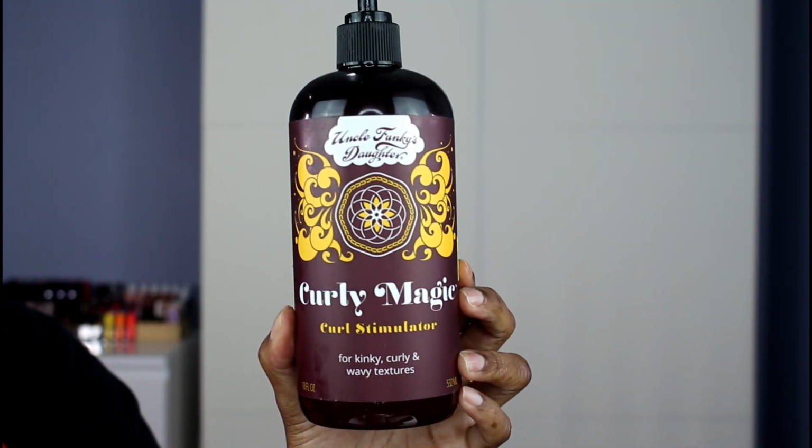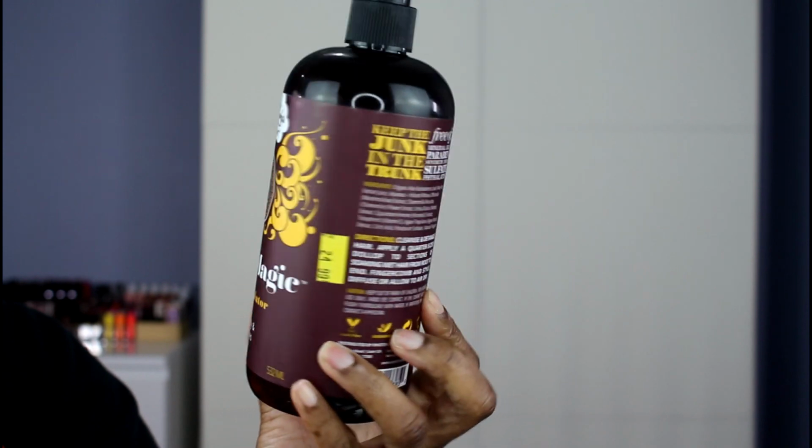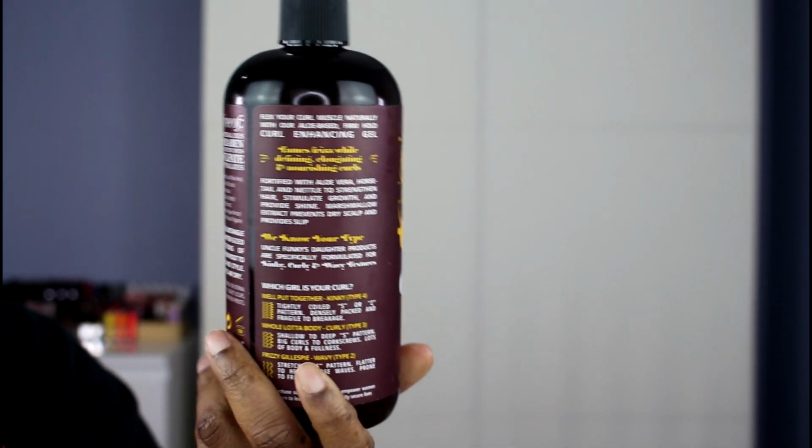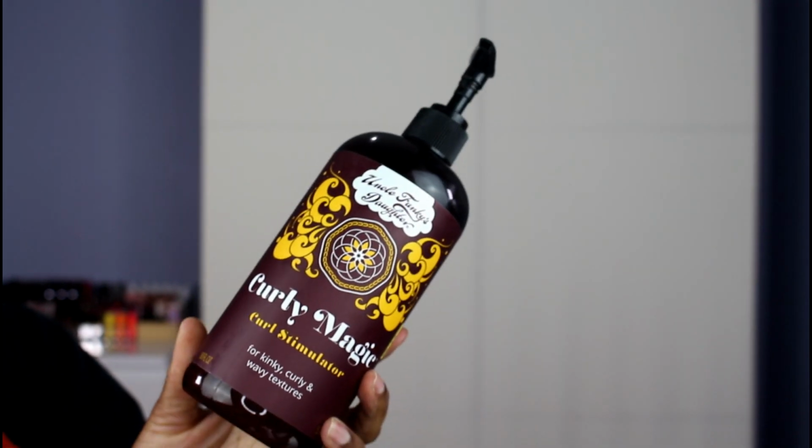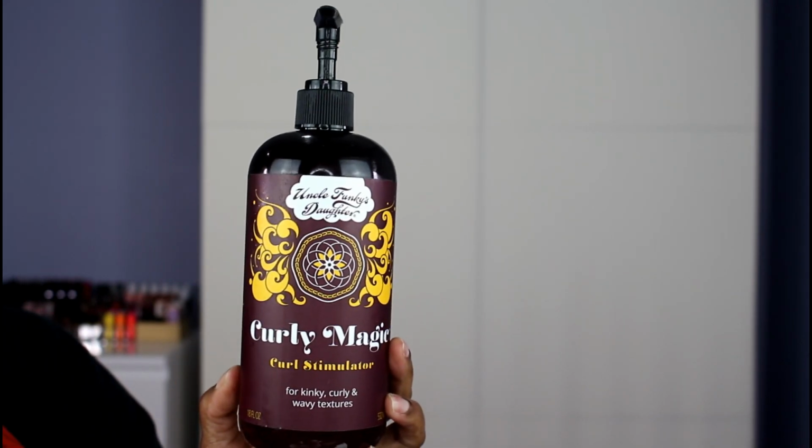And the main product responsible for the curl definition is a product that I've been using for quite some time now, and it is the Uncle Funky's Daughter Curly Magic Curl Stimulator, and it's for kinky, curly, and wavy textures. And it says it's keep the junk in the trunk, free of mineral oils, parabens, synthetic dyes, sulfate, phthalates. You know, it's supposed to be more natural and good for your hair.